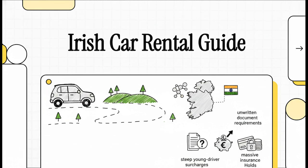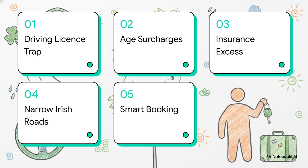But here's the catch, and it's a big one. The Irish car rental market is literally a minefield of specific rules that constantly catch international students completely off guard. We are talking about unwritten document requirements, absolutely wild young driver surcharges, and massive insurance holds that can instantly freeze your bank account. So today, we're unpacking the whole shebang. I'm going to show you exactly how to survive that rental desk and get on the road without destroying your student budget. Here is our roadmap for today.